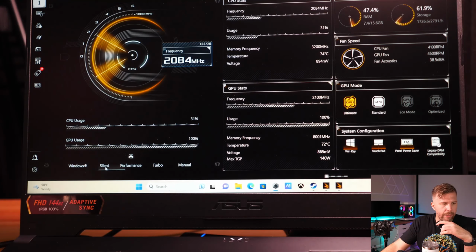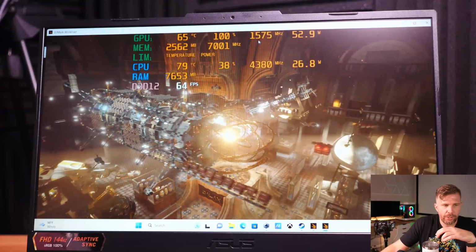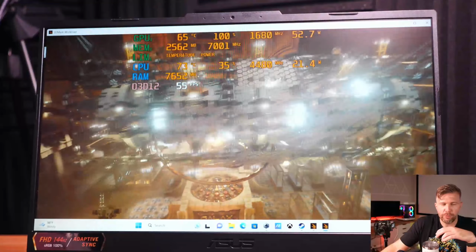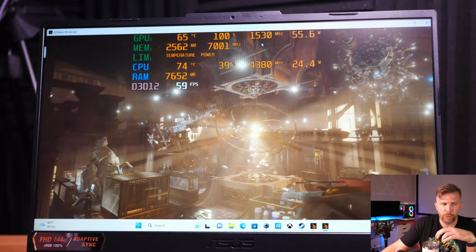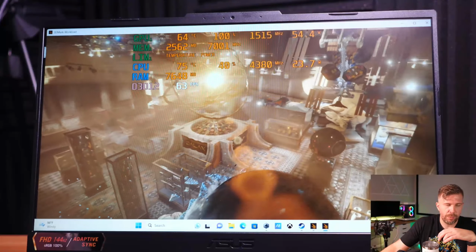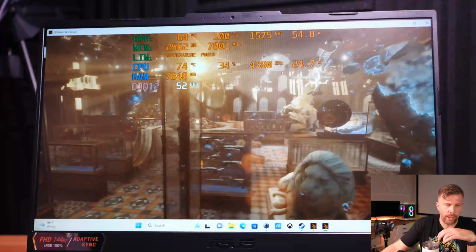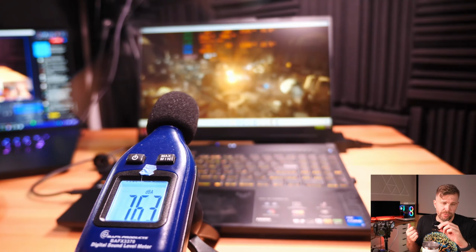Here we go, silent mode now. 55 watts. We're getting 1600 on the GPU boost clock, down from approximately 2350, 2340 on turbo mode. Our temps are still very good. CPU is still doing around 20 watts, 25 watts right now. 45 and a half decibels for silent mode.